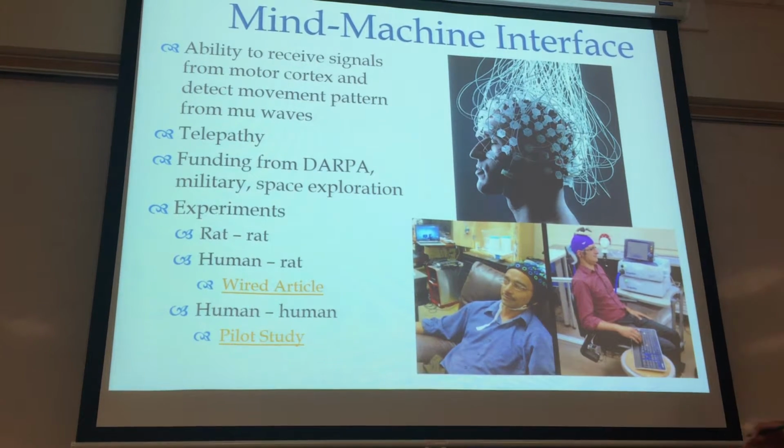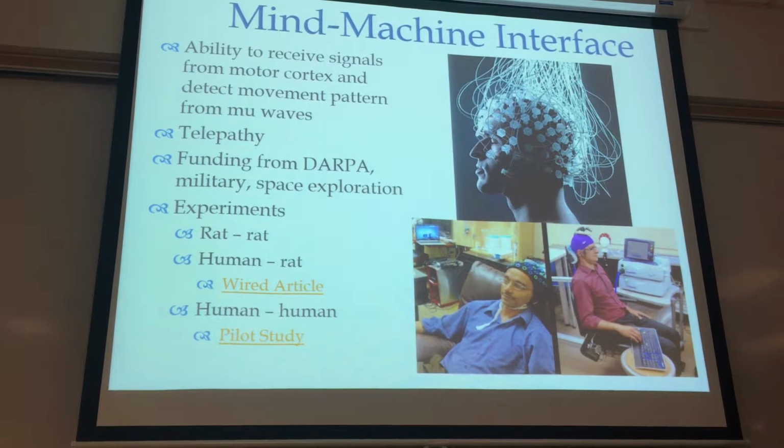So this ventures into the whole, what's called MMI, mind-machine interface. It's the ability to receive signals from the motor cortex, the areas that they want to read, and detect that movement pattern and be able to use that on something external. So this gives a lot of rise into telepathy, the ability to control things with your mind, specifically with motion. And that might be a little far-fetched.